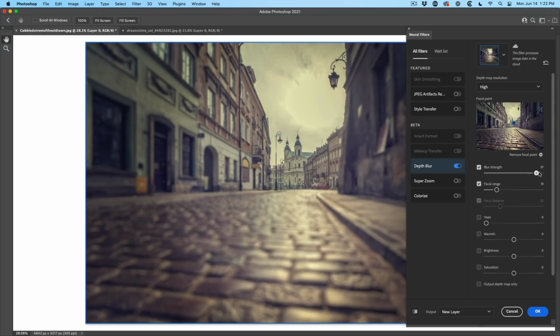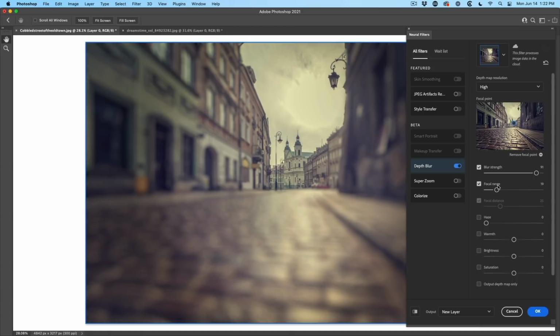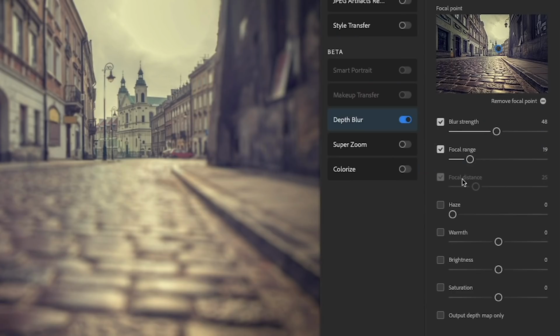If we take it to the right, it's going to be even more blurry. Okay, so we've already talked about focal range. Let's look at the focal distance. And notice that this is grayed out. We can't change the focal distance, and that's because we're clicking on the thumbnail.